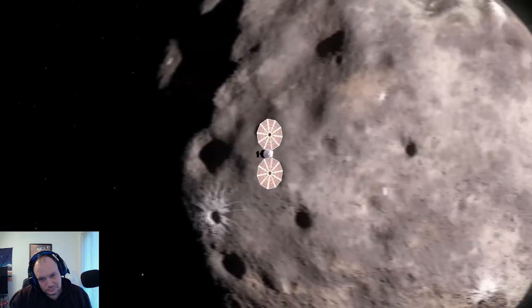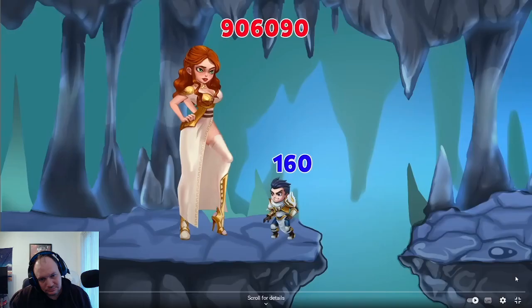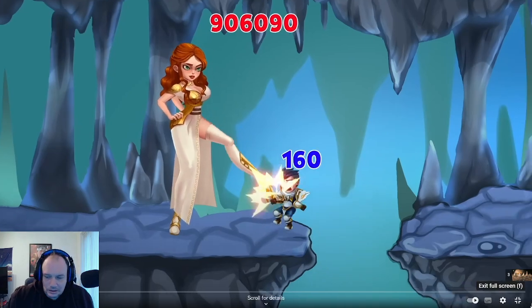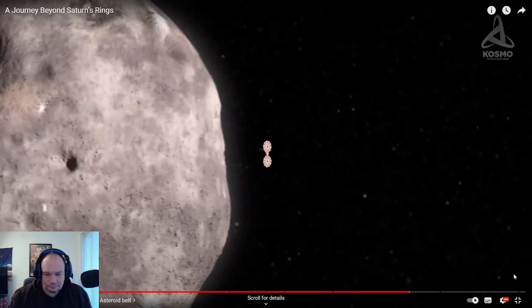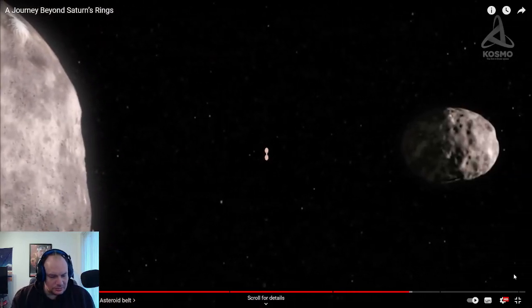That is the reason why the astronomical body is so hard to investigate with probes.